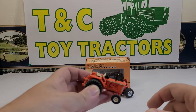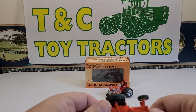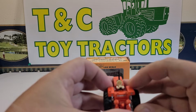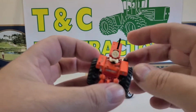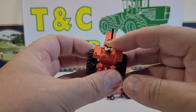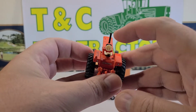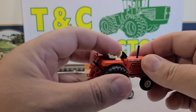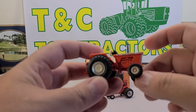We'll take a look at the Ertl National Farm Toy Museum toy tractor here. Like I said, it was made by Ertl. Not a bad tractor. Starting complaints is this sorry excuse for a steering wheel. They definitely could have been better. This probably is going to lend itself well. I might end up customizing this, like putting a more realistic steering wheel on it in the future, maybe a chrome pipe. Just something to touch it up, maybe a little bit different front wheels.